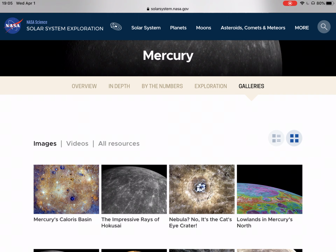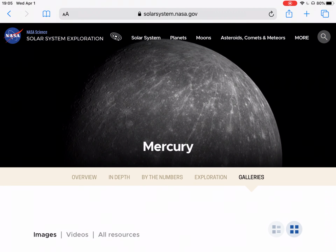There is ice in the southern polar craters of Mercury, I should say. So really cool things happening on planet Mercury. It has no atmosphere, it has no moons, but it definitely deserves some incredible attention on today, Mercury Day.